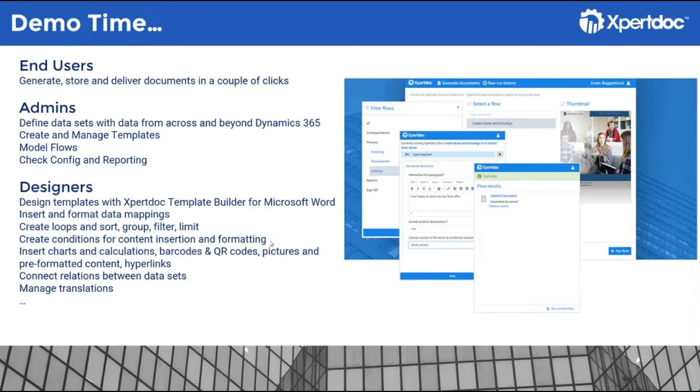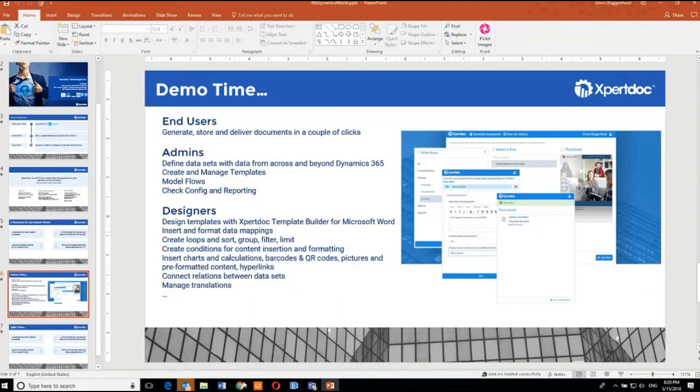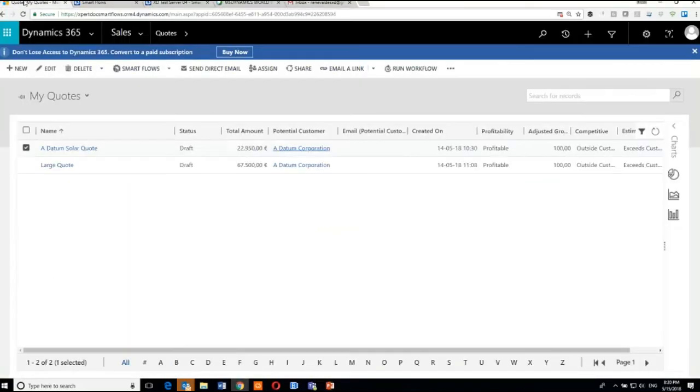I'm not going to touch everything right now. I'm rather going to show you a couple of things. So out of this PowerPoint slide and into Dynamics. There we go. A couple of scenarios I want to touch with you guys, starting from an end user's perspective and then moving on to the admin's perspective, and I hope to finish off in about 20 to 25 minutes with some template design stuff. That should definitely leave us some time for Q&A if you want.